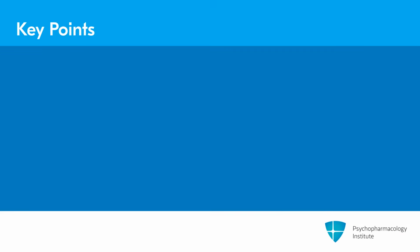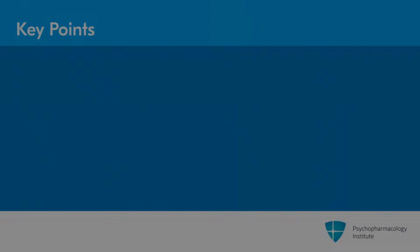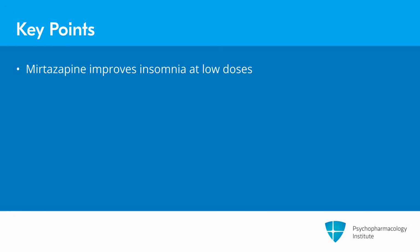The key points in this section include low-dose doxepin at 3 to 6 milligrams improves sleep maintenance and efficiency with minimal anticholinergic side effects. Trazodone is widely prescribed for insomnia despite lacking FDA approval and guideline support for its use in chronic insomnia. Mirtazapine can improve insomnia symptoms, especially at low doses, 7.5 to 15 milligrams. Mirtazapine is particularly useful when insomnia coexists with depression, poor appetite, frailty, or weight loss.